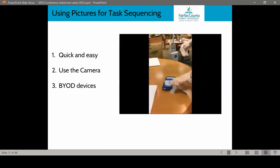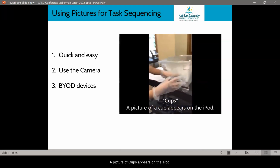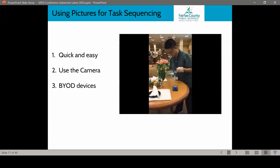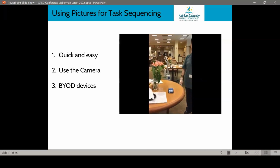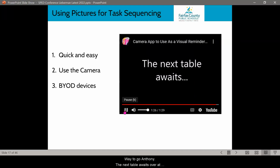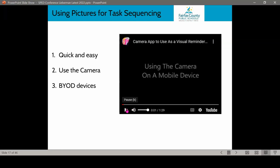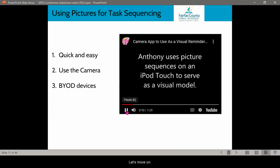Then cups. A picture of cups appears on the iPod. On the right side of the placemats. Way to go, Anthony. The next table awaits. That was over at the Green Spring Retirement Center, where he would use the camera on a mobile device. Let's move on.